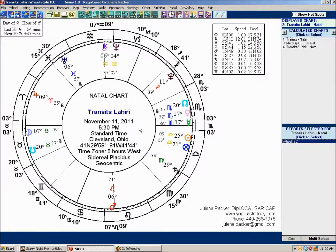Okay, so this is a map of the sky for November 11th at 5:30 p.m. This is the same thing we were looking at. I have this in the sidereal zodiac. We can see that both Mercury and Venus are at 17 degrees of Scorpio, but Mercury is at 2 degrees south 41 latitude, whereas Venus is at 0 degrees 44. So Venus is much closer to the ecliptic by about 2 degrees. Okay, so that is why Venus is appearing above Mercury instead of on top of Mercury in the night sky.